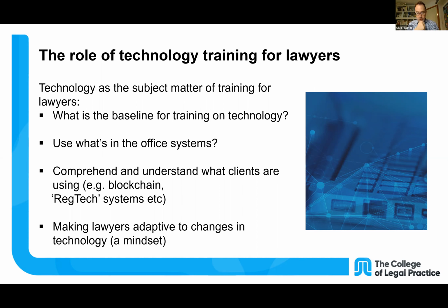So, first of all, understanding the information tools, such as Outlook, for example, that they might use in their daily lives. Understanding the knowledge management tools that they are using in terms of their online research and all the other work they do in their office place. And also understanding the comms tools that they're using and things like Excel spreadsheets. So if you can ensure that your young lawyers have that basic training in those systems, then they are going to be using technology and being able to use it quite well.